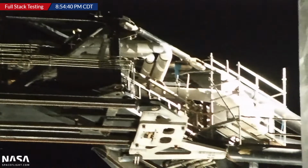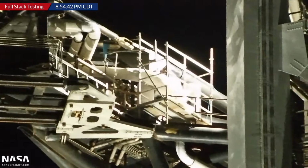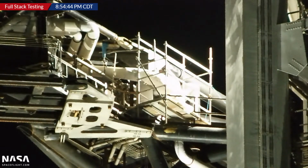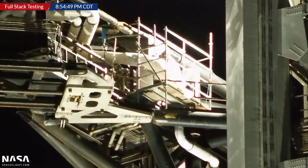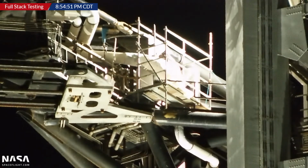Let's see. Bullfiddle, thank you for the support. They say, what do you think about a sky bridge walkway between the high bay and Y bay? I think that would be really cool. I don't think it'll happen, but who knows? SpaceX has done weirder stuff.